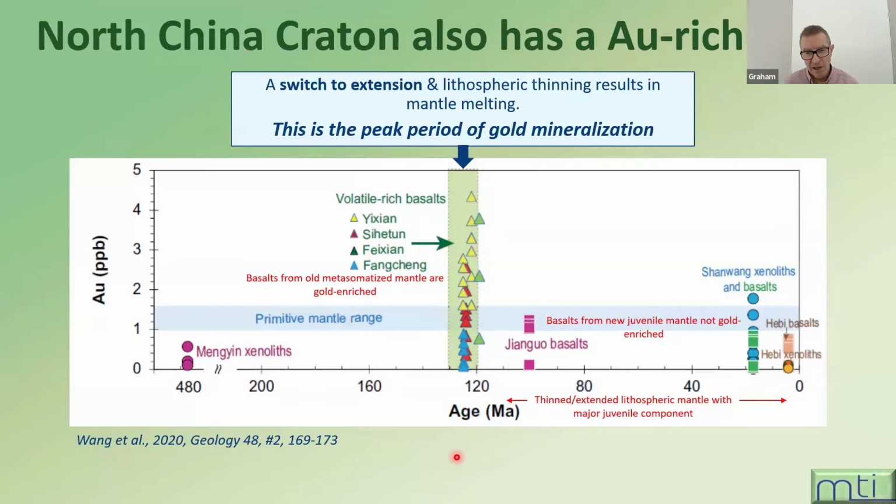And so if you have one of these triggering events, like we saw in Eastern China, for instance, when you switched from strong compression to suddenly extensional conditions, then it's perfect for melting these little veinlets. So not only do you get this enormous gold province formed at this time in Eastern China, and also copper-moly deposits, but this gold-rich province. So basically all these little veinlets are contributing to every melt.